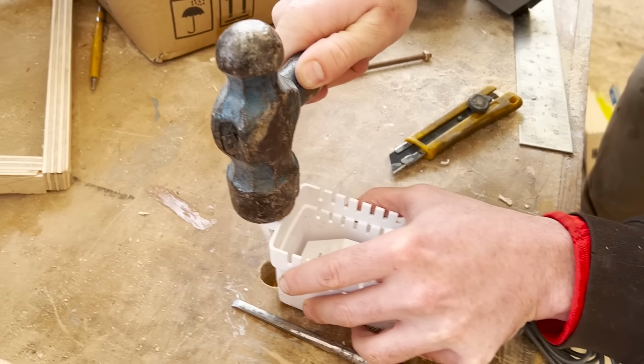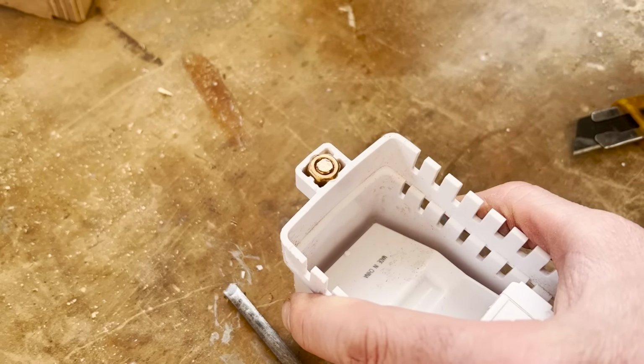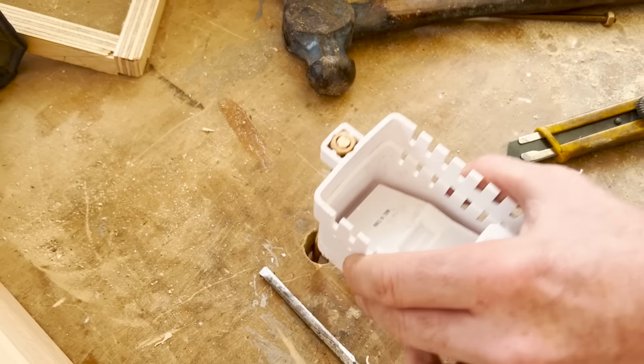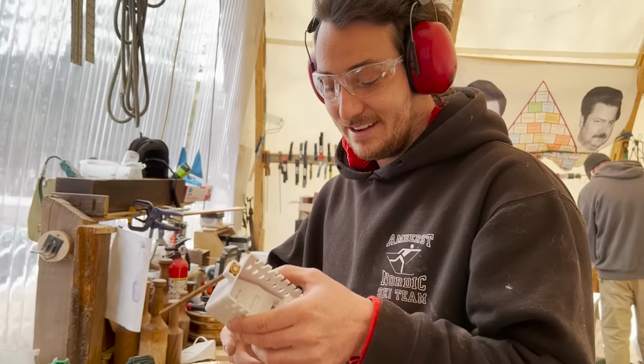Oh, melted in. Look at that. That's good. Wow. Pretty happy with that. Yeah. Pretty happy with that.